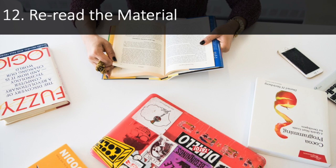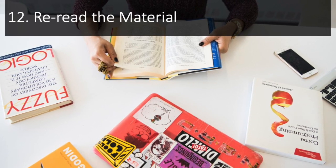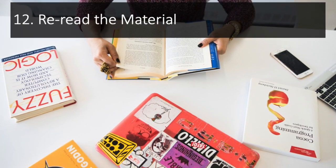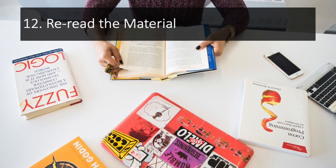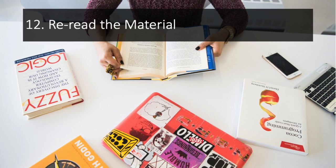12. Reread the material. Simply put, reread the material again, and perhaps again. You'll have a deeper understanding, a clearer picture, better fluency, better identification, and sometimes a new angle.